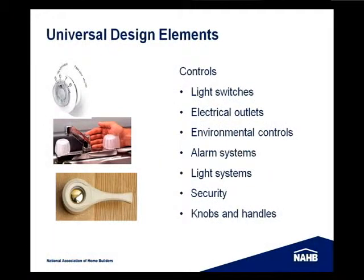And then they talk about the light switches. They don't need to be 48 inches. Electrical outlets can be higher. Alarm systems, lighting systems. You can have it so when you come into a room, a motion sensor turns on the lights. You don't have to have a switch at all.